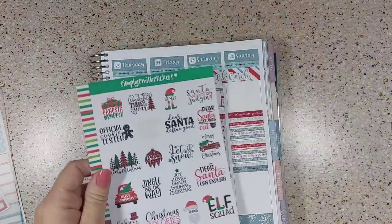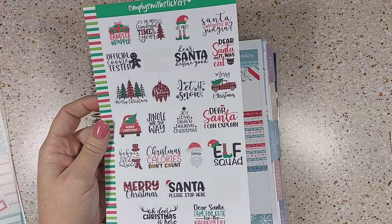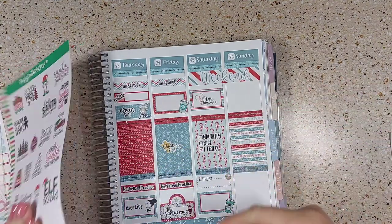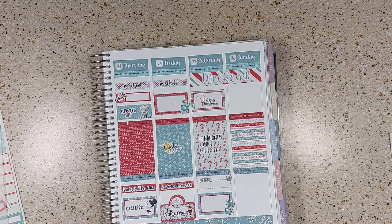So I'm going to put this here, and then I thought what would be cute is Simply Smith Stickers in her shop has this sheet, and it just has a whole bunch of funny kind of Christmas things, and I kind of wanted to put this one here. It says naughty, nice, and I tried. I thought that was super cute. So I think that's it for Saturday. Yes, let's move on to Sunday.